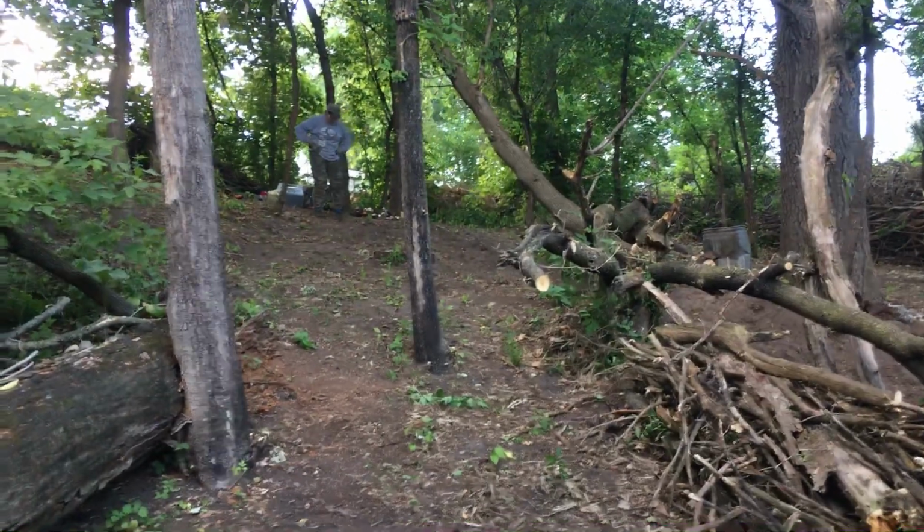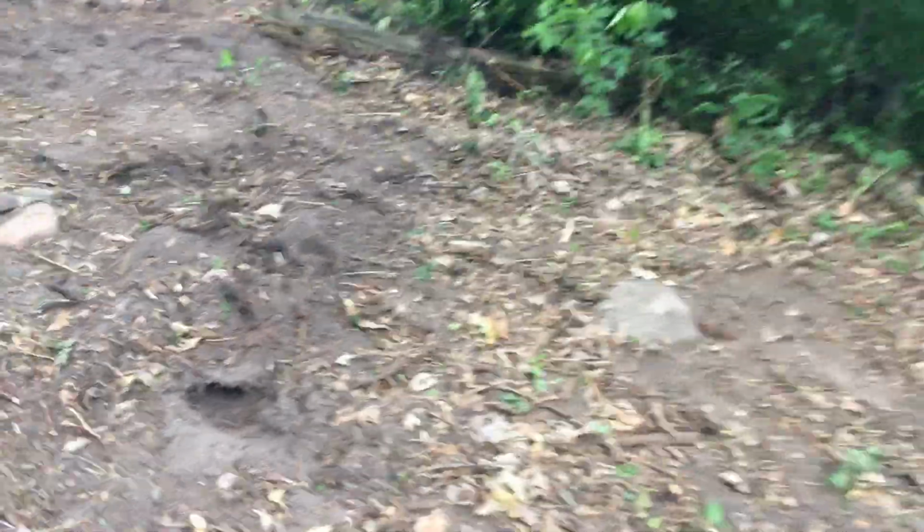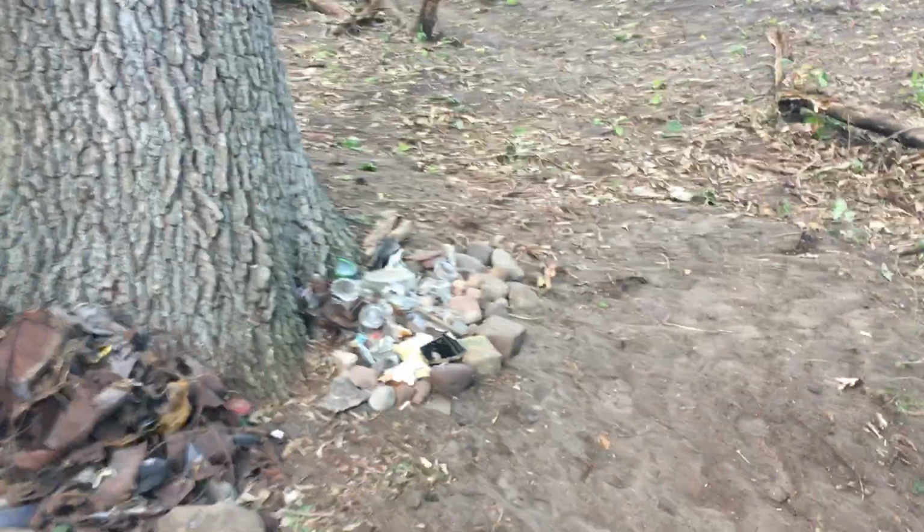All right, so just looking up the hill, just to let you know how steep this is. There's Sister at the top, and I am just going to walk around to the piles that we've dug the last couple days, and I'm going to go up the hill, and then Pat will show you all of our cool treasure finds that we've been looking at. So all of this is dug, of course.